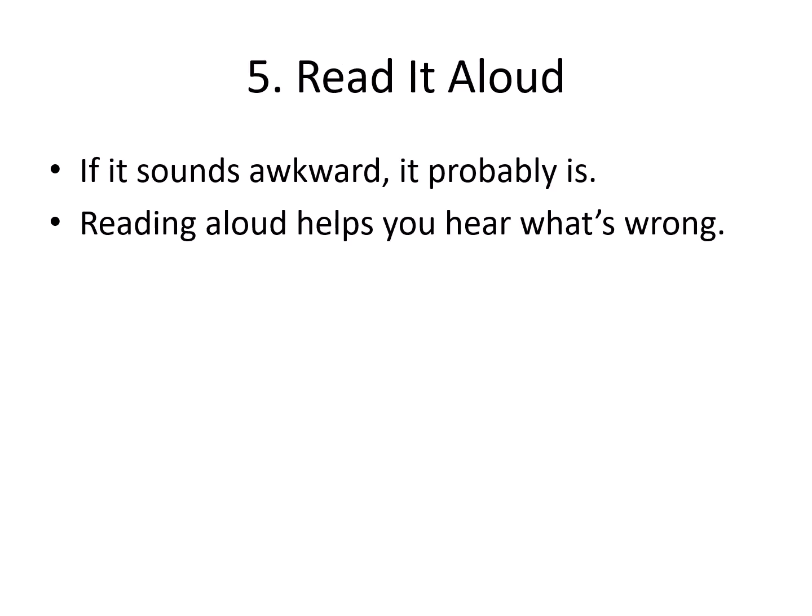The 5th one is read it aloud. This tip is powerful. Read your writing out loud. If it sounds clunky, it needs fixing. Our ears catch mistakes our eyes miss.